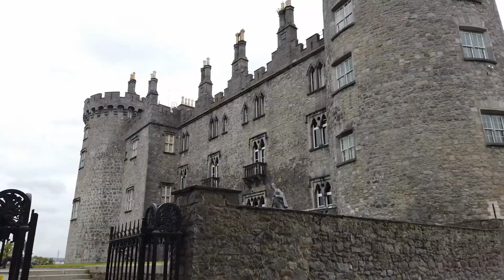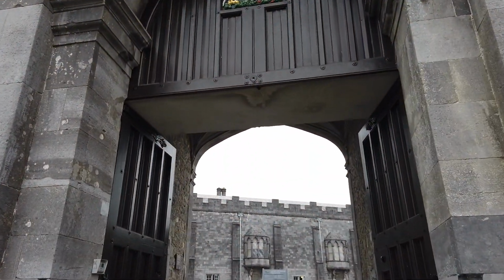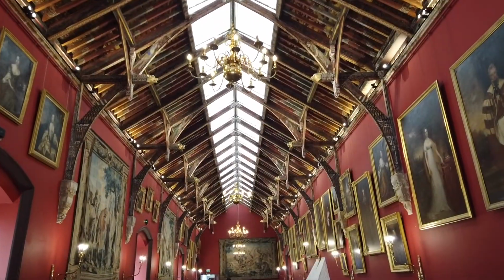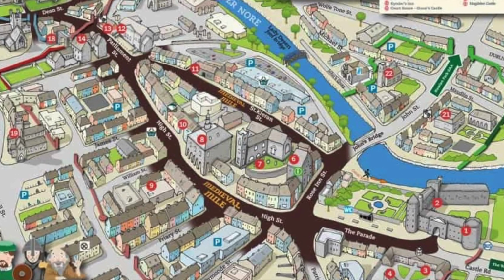Alright guys, here we are in beautiful Ireland once again. We're going to be taking a walkthrough tour of Kilkenny Castle. We'll begin our tour here, downtown, along the medieval mile, and then we'll make our way back up to the castle and have a look inside.